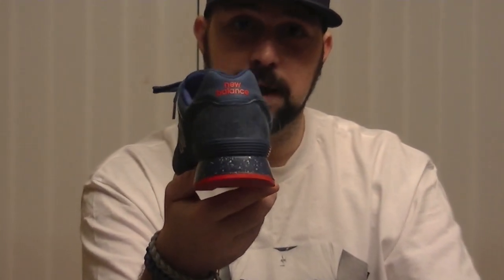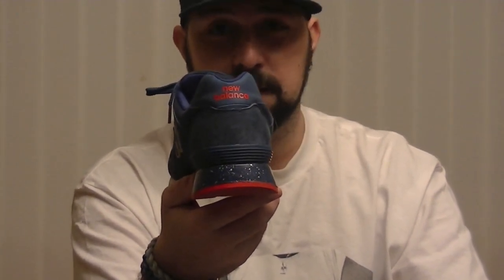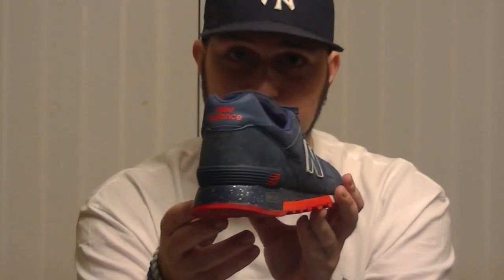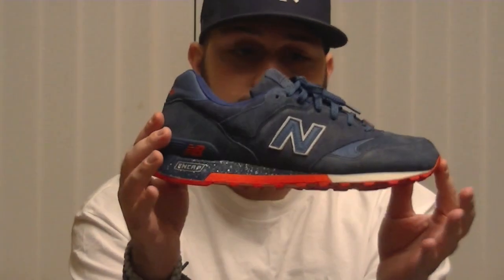Sick shoe. This 577 ran pretty big, so I went a half size down. Probably could have gone a whole size down, not gonna lie. But once the sizing was there, the shoe itself is comfortable. It's such a simple, clean colorway.